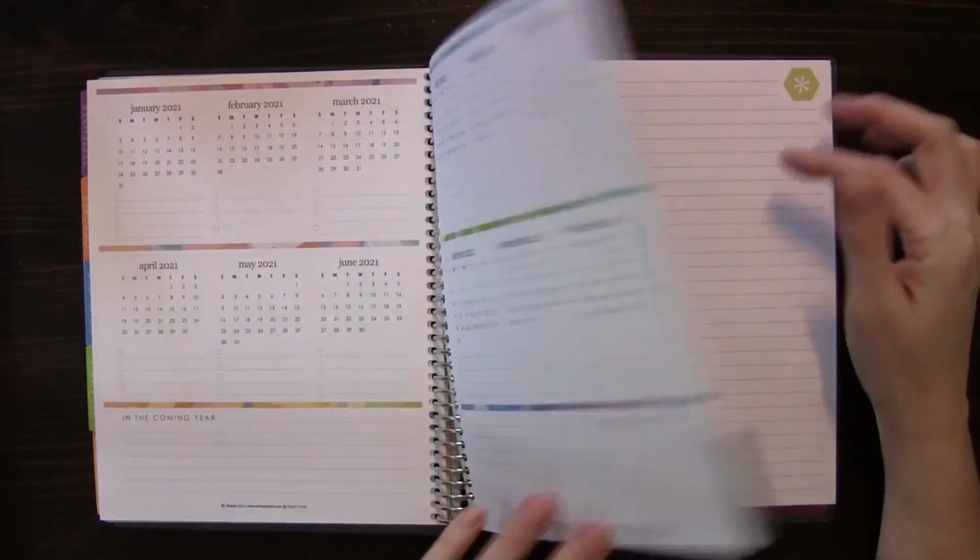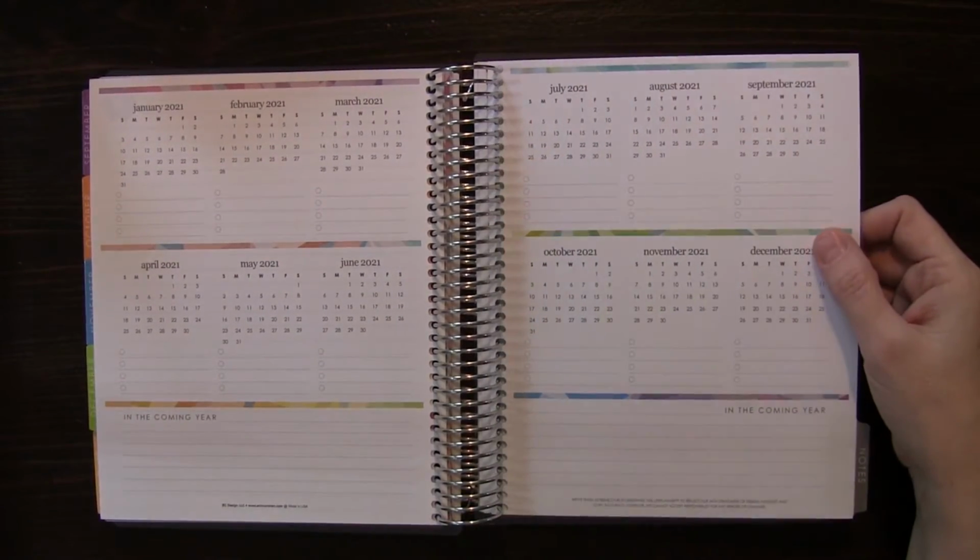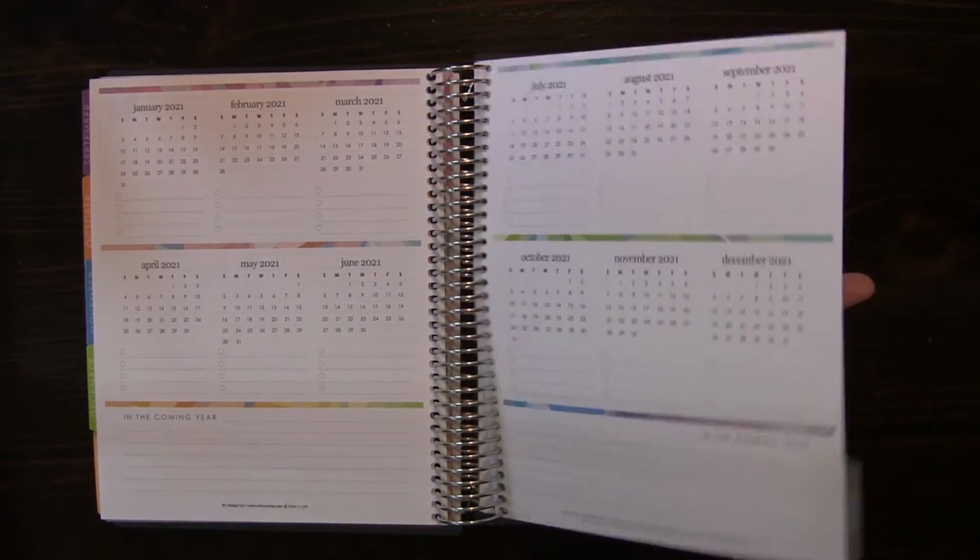Let's see, this is the notes section. Oh, I can say this is the upcoming year, 2021. I have no idea if I'm going to do anything with that or just use it for reference.